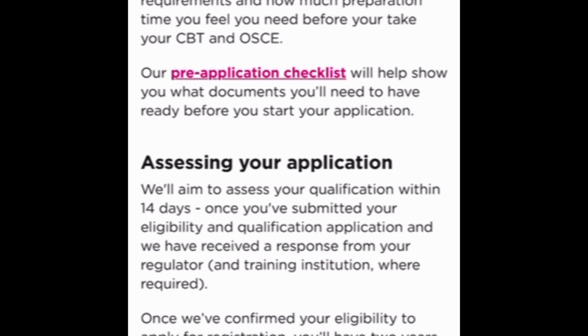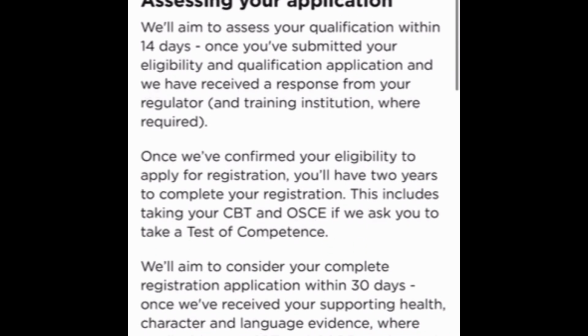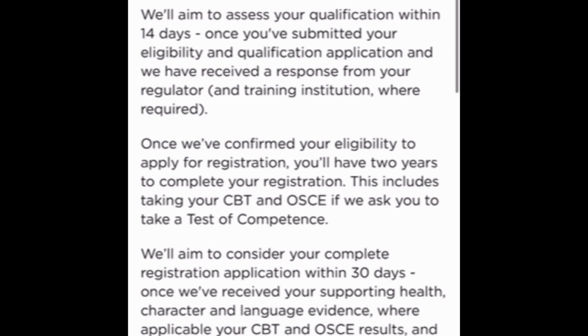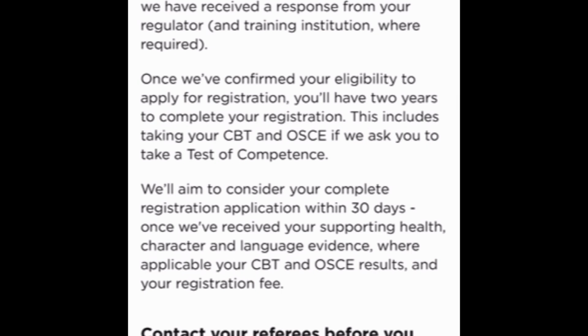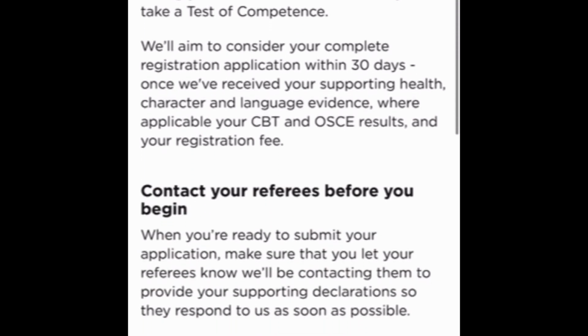All right, assess your application. In assessing your application, they say they will aim to assess your qualification within 14 days, once you have submitted your eligibility and qualification application and they have received a response from your regulator. They also tell you that when they confirm your eligibility to apply for registration, you will have 2 years to complete your registration. This includes taking your CBT and OSCE exam if they ask you to take the CBT.